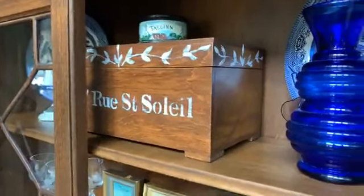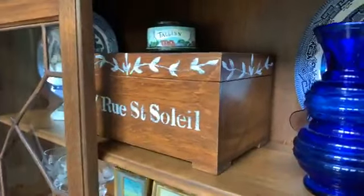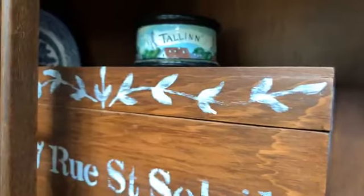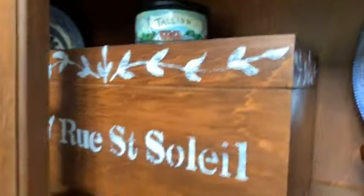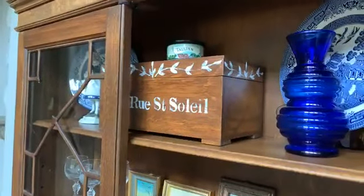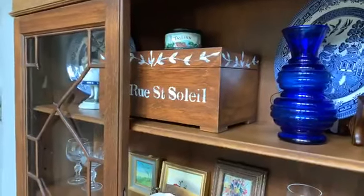But this is a box. I did not do anything to it. I left it in its original state. The only thing I did was free-hand this little laurel motif across the top. Very simple, just freehand. And then this was a stencil. I would open it, but I would have to remove all of this other stuff, and I'm trying to do this a little bit quickly. But that is a wonderful thrift store makeover as well, one of my favorites.